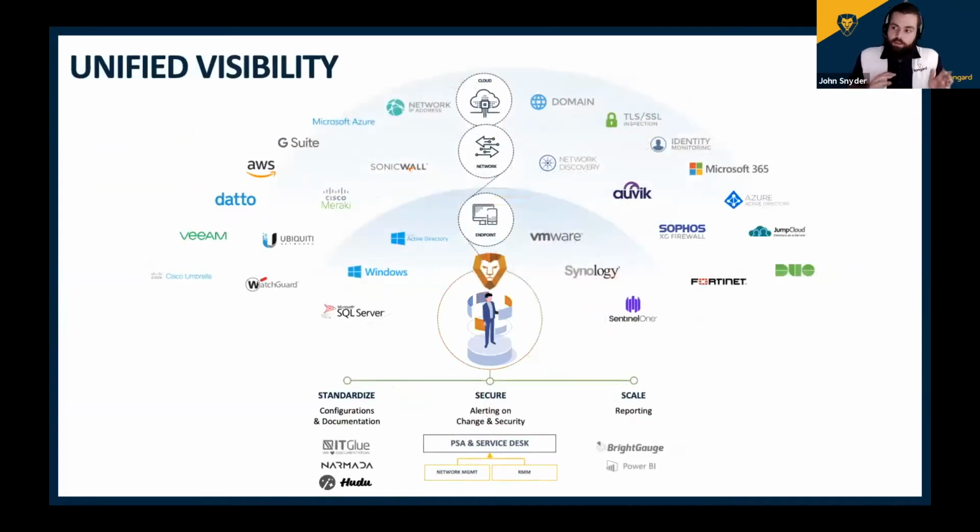We are providing you with unified visibility, collecting all of this data and pulling it into a single place. We help you standardize your documentation because we will integrate with the documentation repositories you're using and automatically populate them. We help you standardize your configurations by alerting you of any misconfigurations that are sitting out there, as well as any configuration drift that might be occurring. We're helping you secure these systems through change management because we're auditing these systems every time we inspect them, letting you know of any potential vulnerabilities that might be sitting out there.